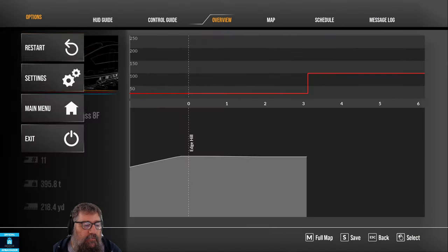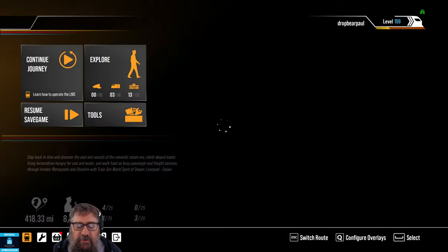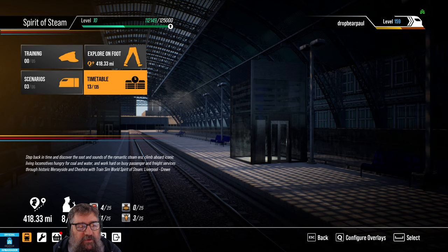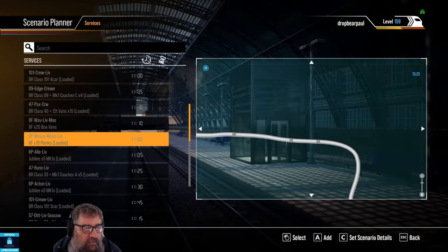Complete with a screenshot from Vanilla Naz. Very good. I like this screenshot, but I didn't actually know you could take screenshots from inside the loco. So they've done that through something else to submit for the competition, I'd suggest. Wrong. Tools. Scenario planner. And the other thing I wish you could do is copy them before I mess them up.